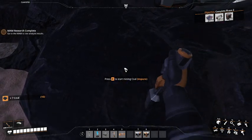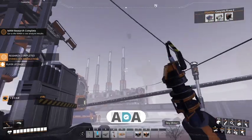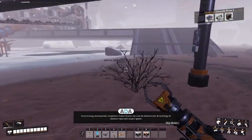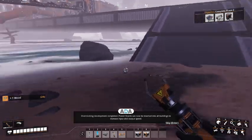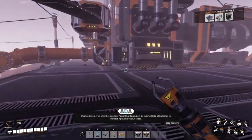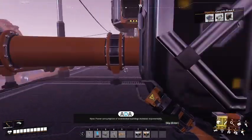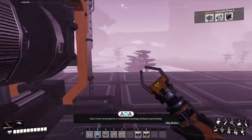Yes, I remember that was one of the bigger bangs, but overclocking the water, yeah. Although we're on the ocean, so it's not quite as big of a deal here. Overclocking development completed. Power shards can now be inserted into all buildings to increase input and output speed, saving resources. Underclocking is also possible. Note, power consumption of overclocked buildings increases exponentially.